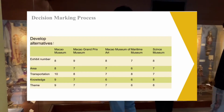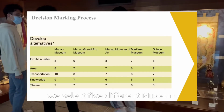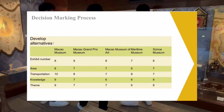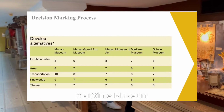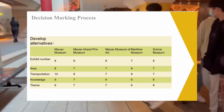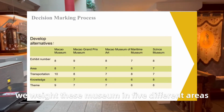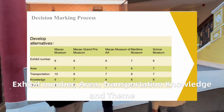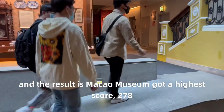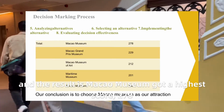In this picture, we will introduce the developed alternatives. We selected 5 different museums: Macau Museum, Macau Grand Prix Museum, Macau Museum of Art, Maritime Museum, and Science Museum. We weighted these museums in 5 different areas: exhibit number, area, transportation, knowledge, and themes. And the result is that Macau Museum got the highest score, 278.